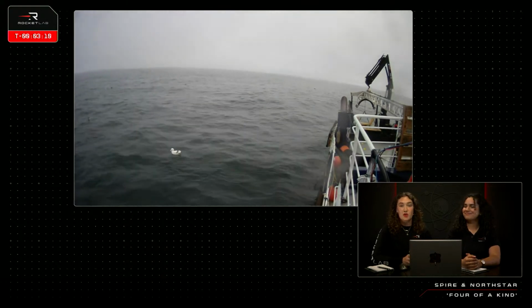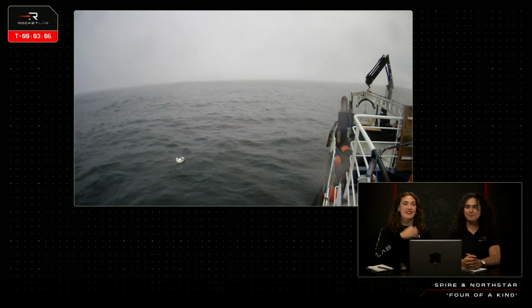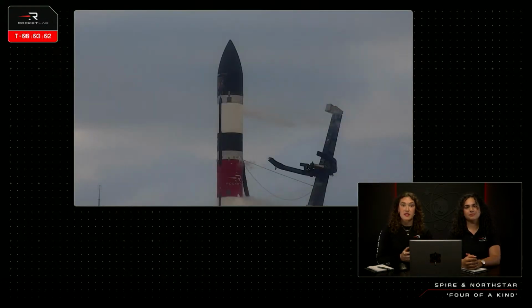It takes about 40 minutes or so after the kick stage has separated for it to complete an elliptical orbit of Earth. We want to deploy the satellites in a circular orbit, so once this elliptical trip is complete, the kick stage's engine will circularize our orbit. That takes only a couple of minutes before the trajectory is set and the satellites are ready for departure.